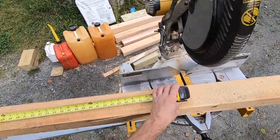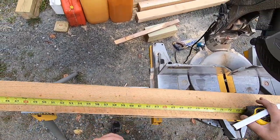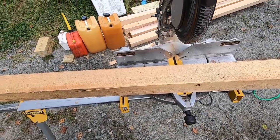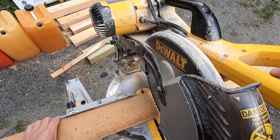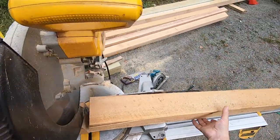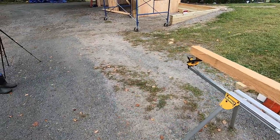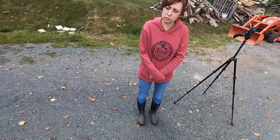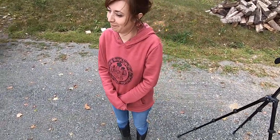All right, 59 1/4. Then we gotta notch it still. Is that a junk nail? Nope, we're gonna need that for our ankle braces. Why would you want it for?